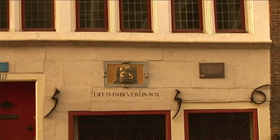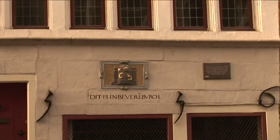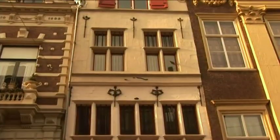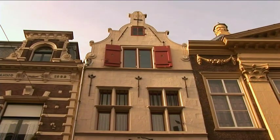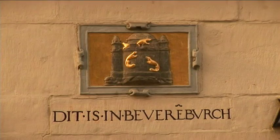Here is an example of one of those stately homes. This is Beverenburg. The Van Beveren family was high up in the echelons of Dordrecht, and this was one of their homes. The gable stone on this Renaissance facade from 1556 depicts 3 beavers climbing a castle.